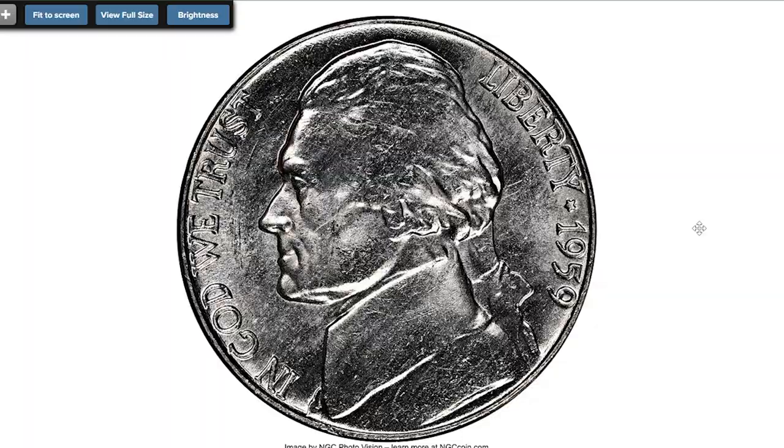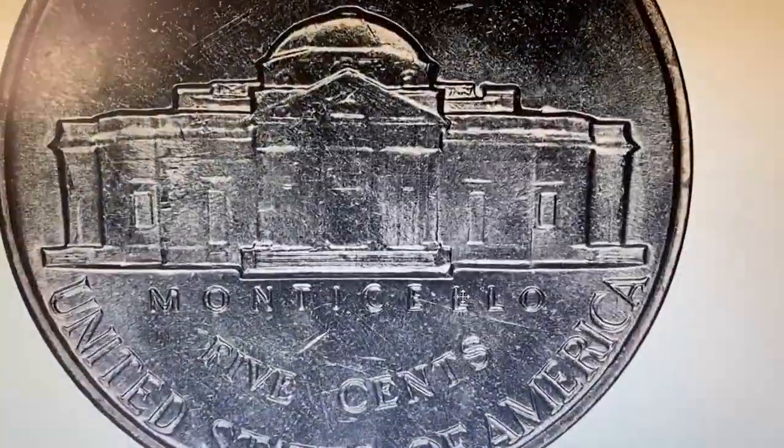This 1959 Jefferson nickel at Mint State 67 was Full Steps. Full Step is a grading designation used for circulation-struck Jefferson nickels, which have at least 5 full steps visible at the base of Monticello on the reverse. So the designation is used to identify coins which have been fully struck.